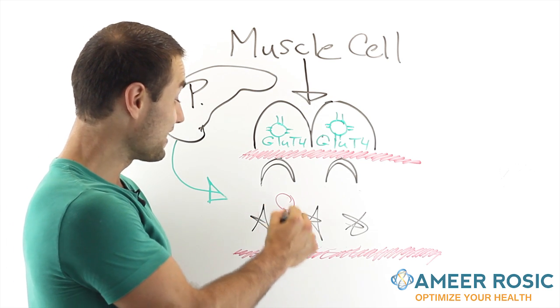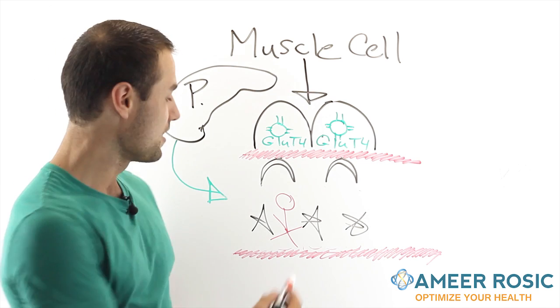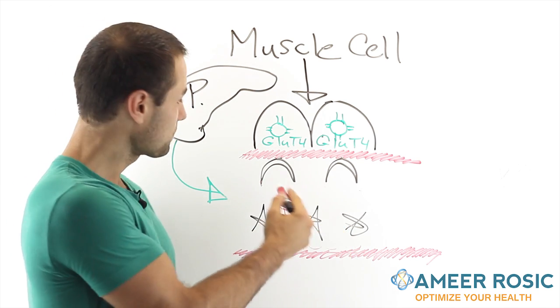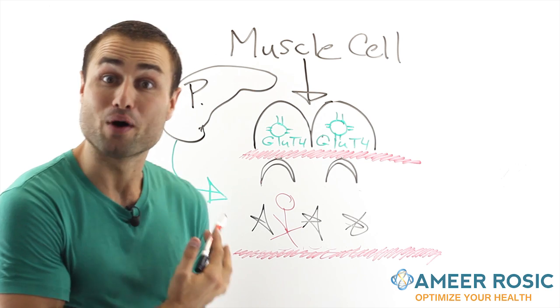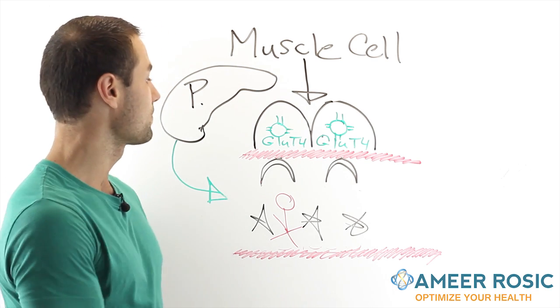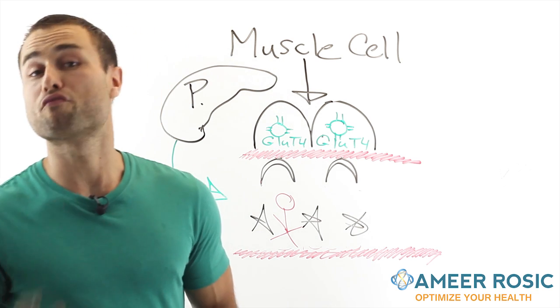But insulin is a VIP, and anybody with a VIP goes in, right? So now insulin tells the bodyguard, hey, these guys are with me. They go in, GLUT4 sucks up all the glucose, and you become healthy. That's how a healthy person's body functions when they eat healthy whole foods such as a paleo diet. Now the problem is when you become insulin resistant, it's a whole different story.